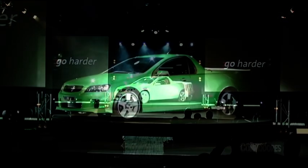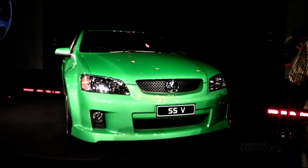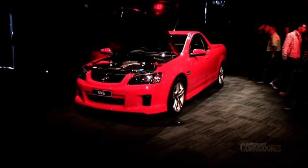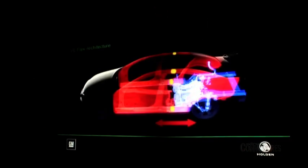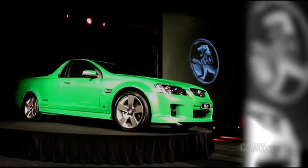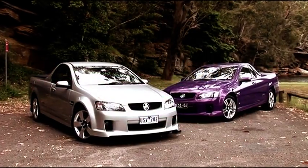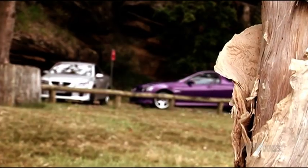In mid-2007, Holden unveiled their latest ute, the VE. It is a completely new design, the first since the VU was introduced in 2000, with some of the most revolutionary features ever seen in a utility vehicle. We were more than impressed at the launch, but we couldn't wait to get our hands on one for a drive. We got lucky and had two at the same time.